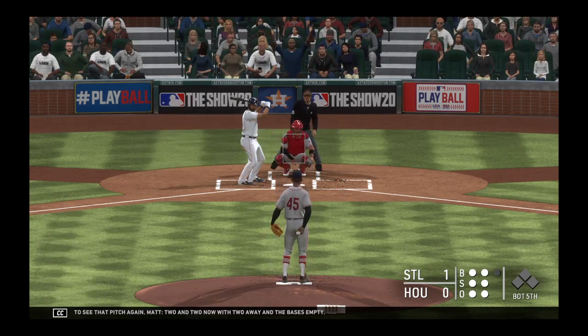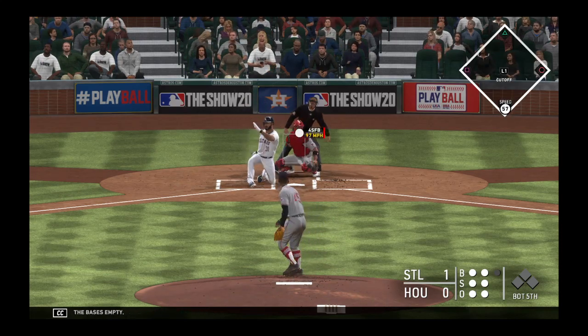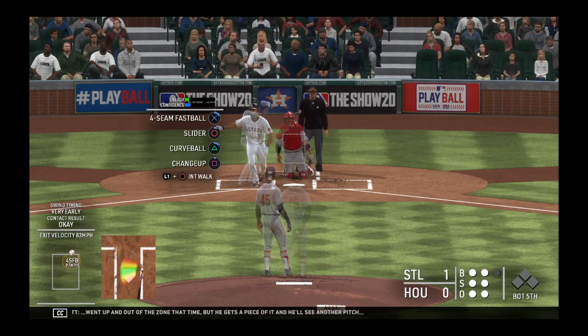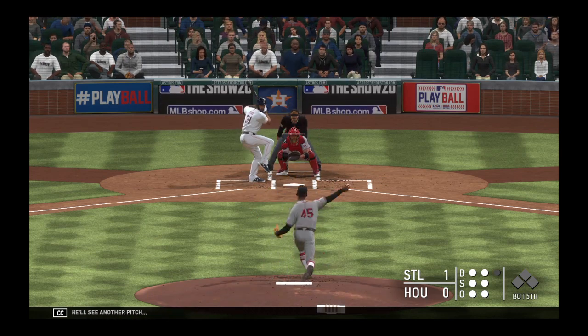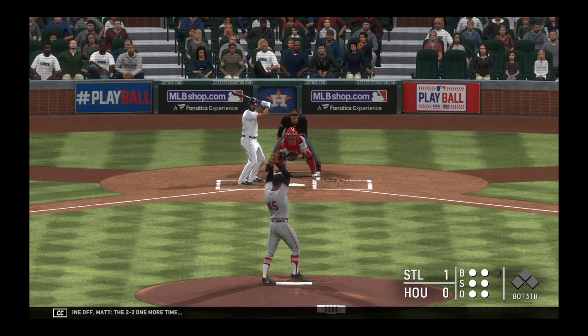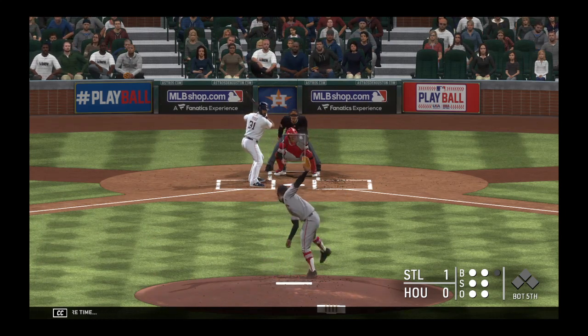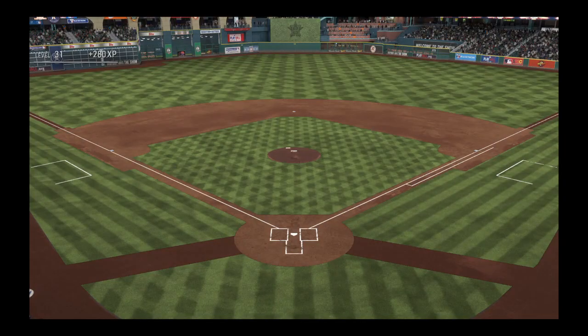2-2 now with two away and the bases empty. Went up and out of the zone that time, but he gets a piece of it, and he'll see another pitch. And he fouls this one off. The 2-2 one more time. Freezes him. A strikeout looking. Our final line score tonight.